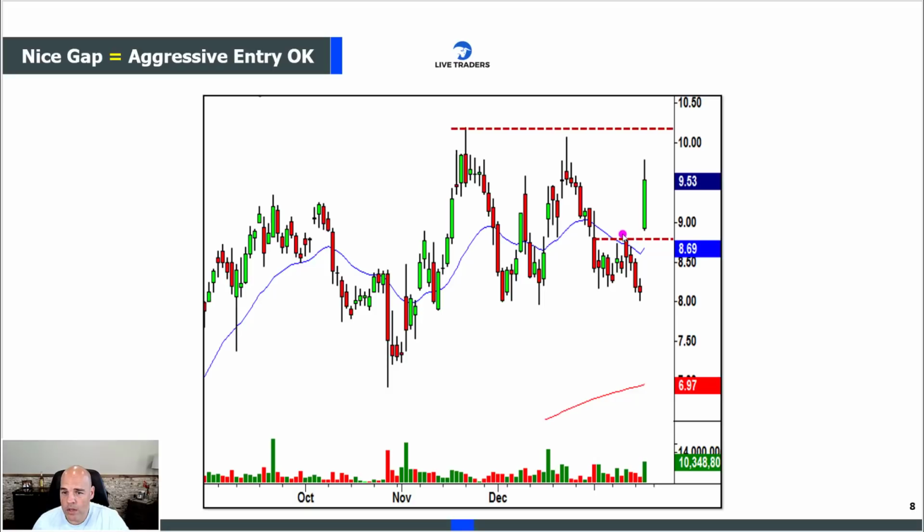It's gapping over a significant pivot with room back up to $10 to $10.25. There's a double top here. This has to be the target area. So we're already starting, we're already beginning with high quality. If you start with junk, junk in, junk out. Okay, that's the way you have to take it for bull momentum plays. This is a hit and run approach.